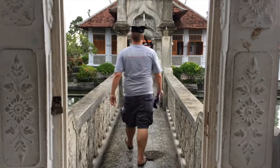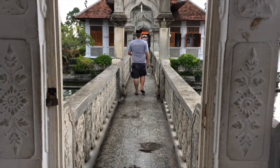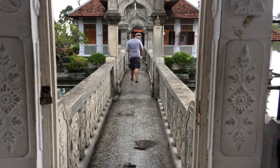The name Ujung means extremity in Indonesian. The water palace is an interesting mix of Balinese and European architecture.